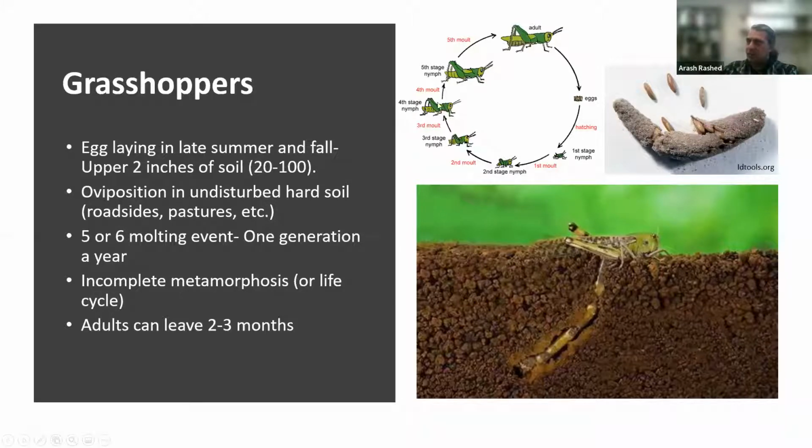During the nymphal stage, as we call it, they could be less mobile. They walk around, hop around, and they're usually concentrated in the spots that they move to. The female, when they oviposit, especially these species that I'm going to be talking about in Idaho, they like undisturbed hard soil. You could find those on the roadsides, pastures, outside edges of the fields when you have natural vegetation. And when the eggs hatch, these little nymphs continue feeding primarily in those areas. They go through 5 or 6 molts, or instars, until they make it to their full adult stage, and they can move away.